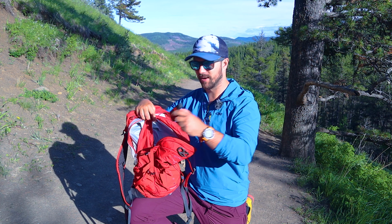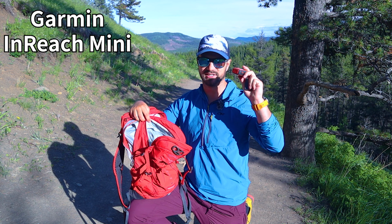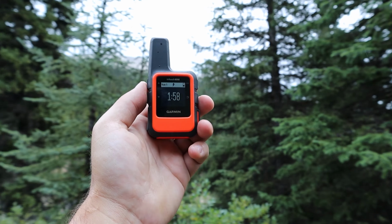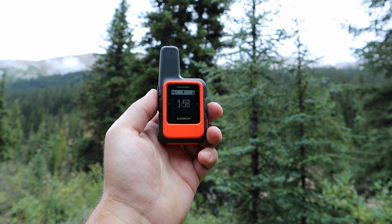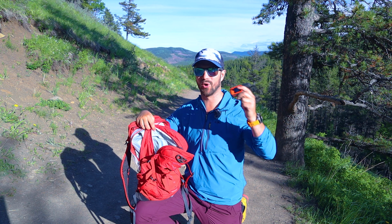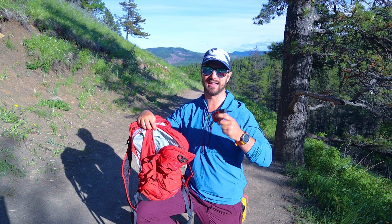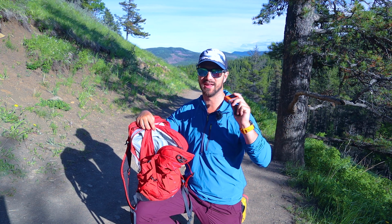I also keep my Garmin InReach in here. This is an SOS device as well as a two-way communication device. So if I do get into trouble, I can call for a helicopter or any sort of help using the InReach, as well as I can use it to coordinate meeting up with friends on the trail or let people know that I'm going to be late getting to the trailhead or back home if I don't have cell phone reception.